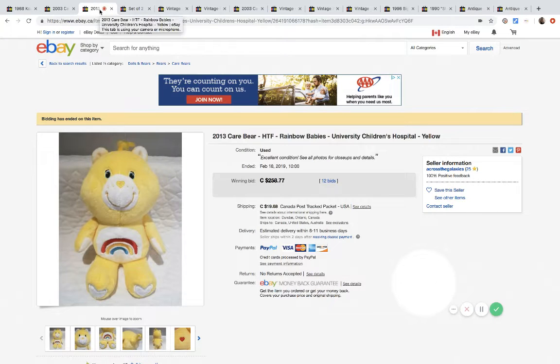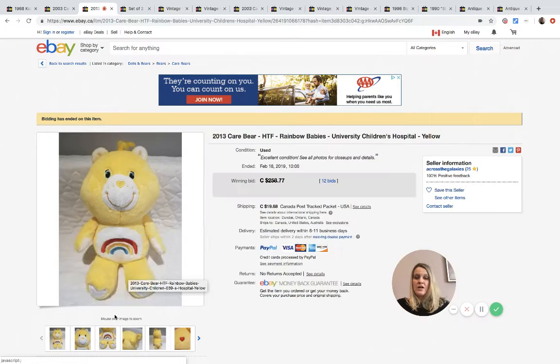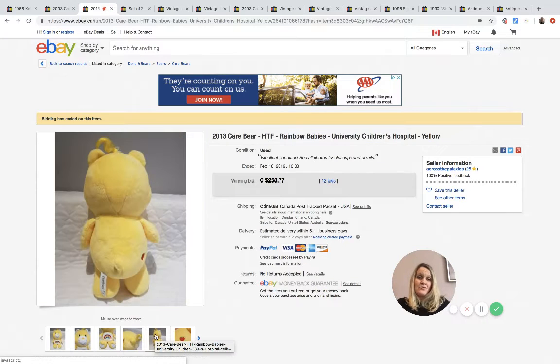All right, we have this 2013 Care Bear from University Children's Hospital. She paid $3, which would have been $2.23 US. She got it at a thrift store, and she sold it for $258.77, which US would be $192.39. And she said, even though this bear was recently released, these are very sought after by some members of the Care Bears collectors community. So this is one to look for. I guess it's hard to find, but now you know. I wouldn't have known that.